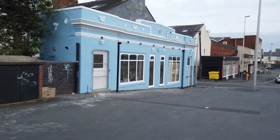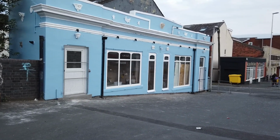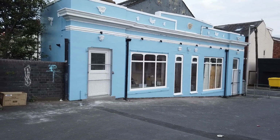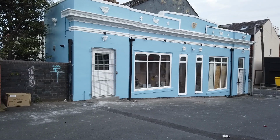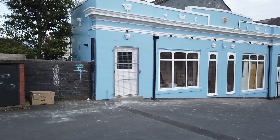Now, this little building here with two units used to be toilets in the old days, and there was a homeless pair of sisters that used to live in this as well. I remember when I was at school, they used to live in one of the toilets. They lived there for probably the best part of a year, I think. They were quite well known.